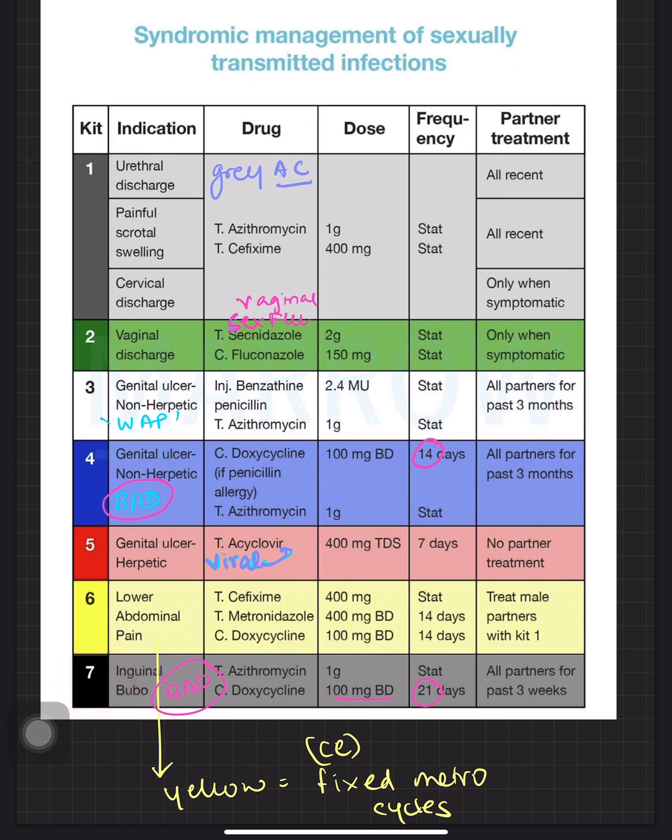And the last but not the least is inguinal bubo, which is the 7th kit. Remember, bubo is the 7th kit. In this, bubo also stands for bad. So bad is the same content as we spoke about in the blue kit. They both have the same contents, which is bad. But over here, the only difference is a bubo is something which is more severe than an ulcer. So that is why the D, which is doxycycline, is given for 21 days instead of 14. Whereas the genital ulcer is severe, in which you treat the partners for 3 months, over here, bubo you treat the partner for only 3 weeks, but doxy we have increased for 21 days. So that's all the kits.